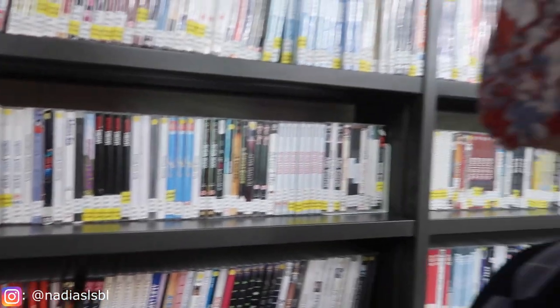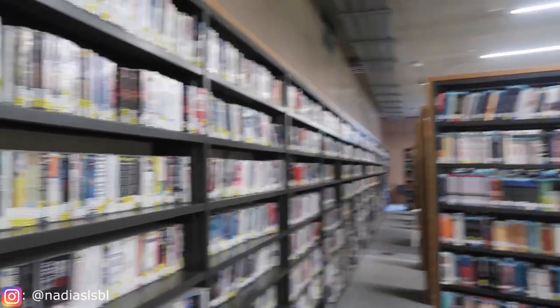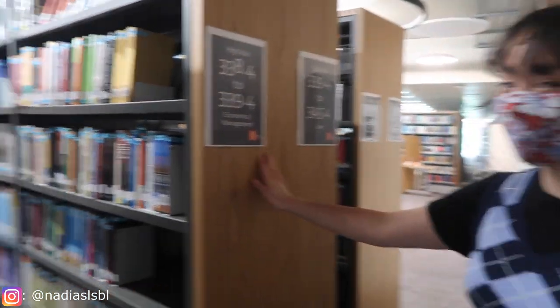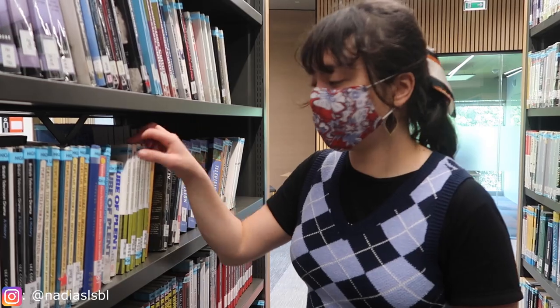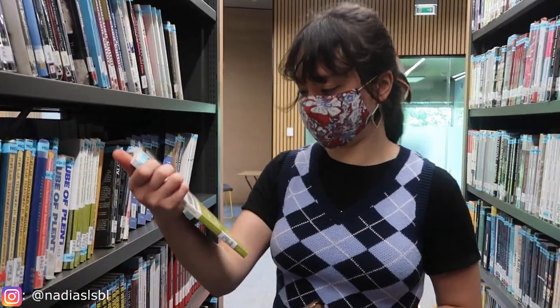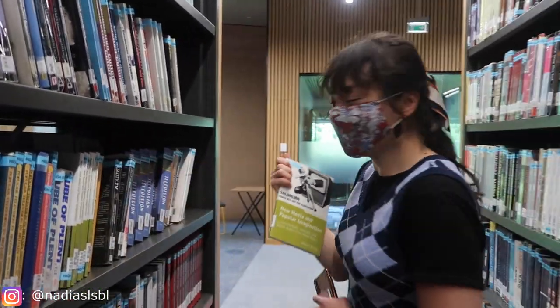I used to use this part a lot. Oh, do you? Yeah, film student. Lots and lots of DVDs. This is for management students. So you search on the internet, library search, you type in the book that you want, you go to the location. So for example, I want to borrow this book. What is it? New Media Popular Imagination.